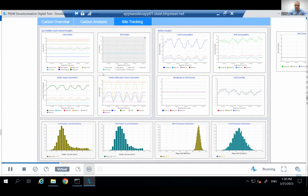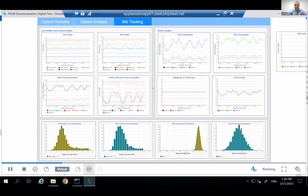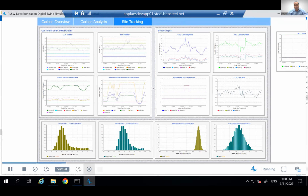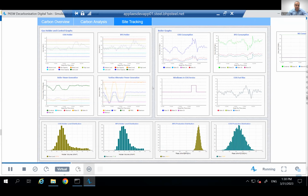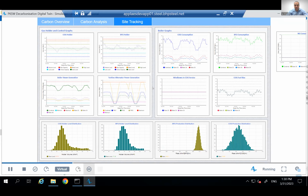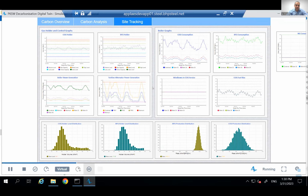So this area is all about our internal gas use, which is pretty critical. There's interesting interactions where sometimes you might think an option like using more scrap also has a downside, in that we have to use more energy elsewhere. So it sort of quantifies that.